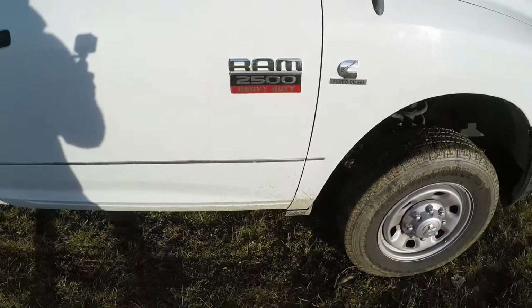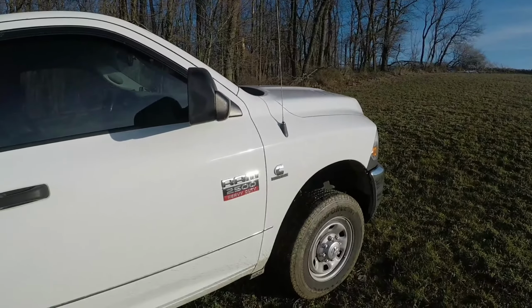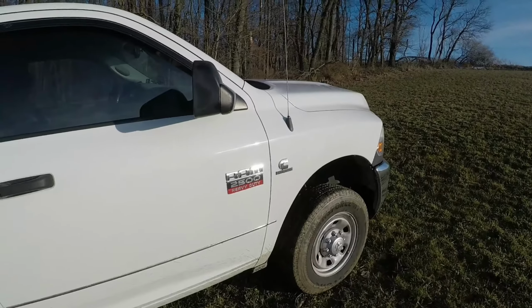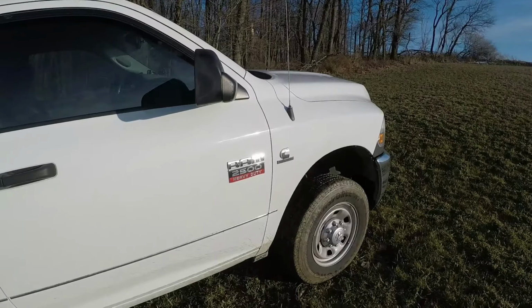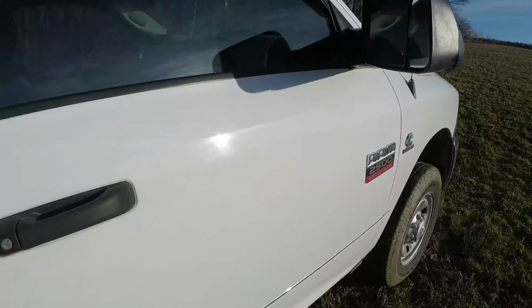The truck's got some miscellaneous chrome trim here and there. I don't know why. That'll be coming off, as well as the emblems, at least the Ram 2500 Heavy Duty. The turbo diesel one will probably stay.